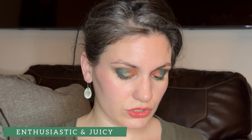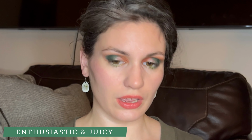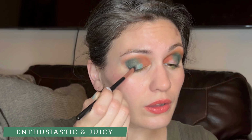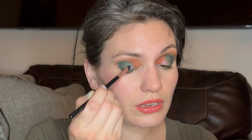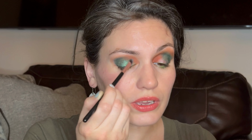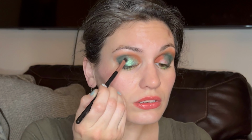I'm going to take the blue shimmer. It's called Enthusiastic in the BH palette, and it's called Juicy in the ColourPop palette. So I'm going to grab the shadow on my flat C or shader brush, and then I'm going to spray it with setting spray and lay this on the whole lid space from the inner corner out to meet the mattes. This is a nice shimmer, and again, both palettes have really good formulas, so it's not really a formula contest because they're both great. I'm just curious to see how they go next to each other.